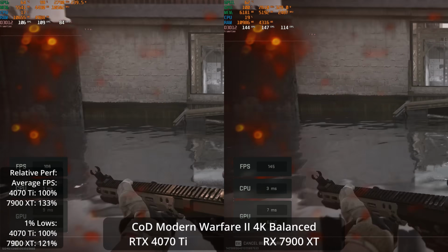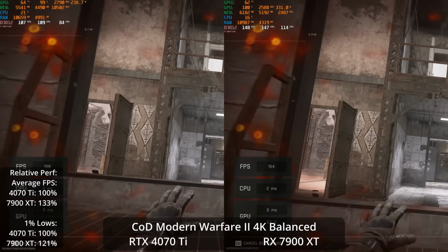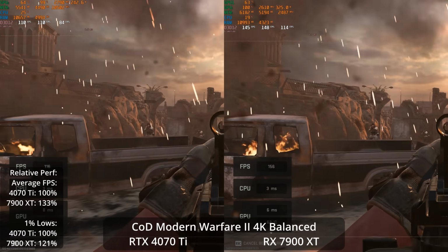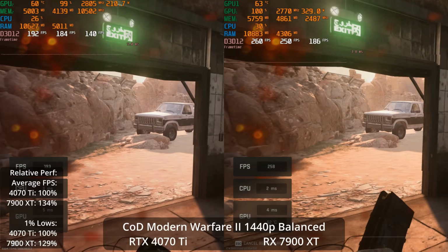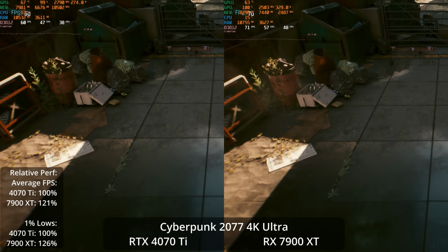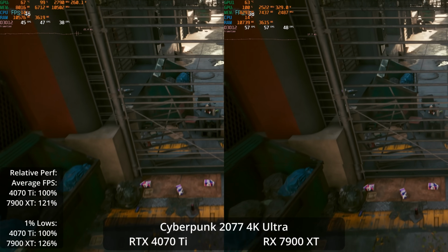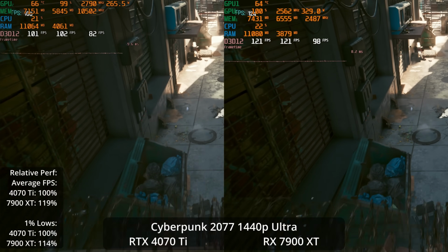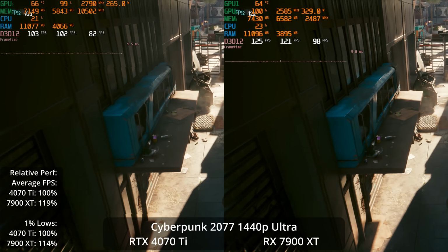I think the resolution you're playing at here might matter as well, because 12 gigabytes of VRAM isn't giving us a lot of issues at 1440p right now. You can find more issues at 4K, and I think at 4K resolution, there will be more issues going forward. And I also think the ray tracing performance of the 4070 Ti is a bit underwhelming at 4K resolution.